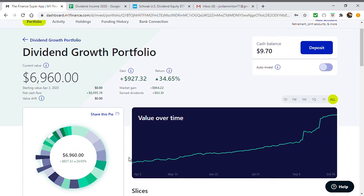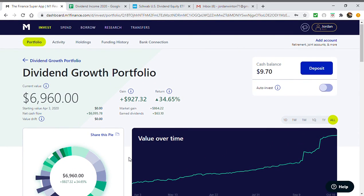We're doing really good with our investments. I'm about to break $7,000 in the portfolio, and right now my dividend income is getting up to $20 a month. So pretty good here.